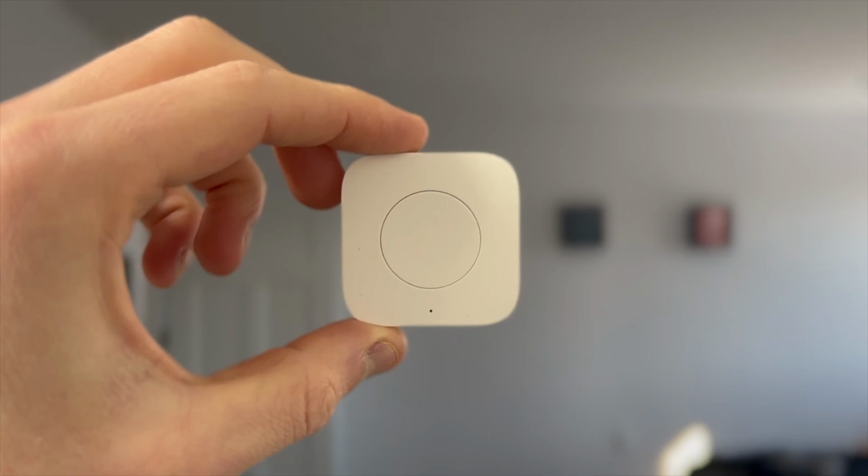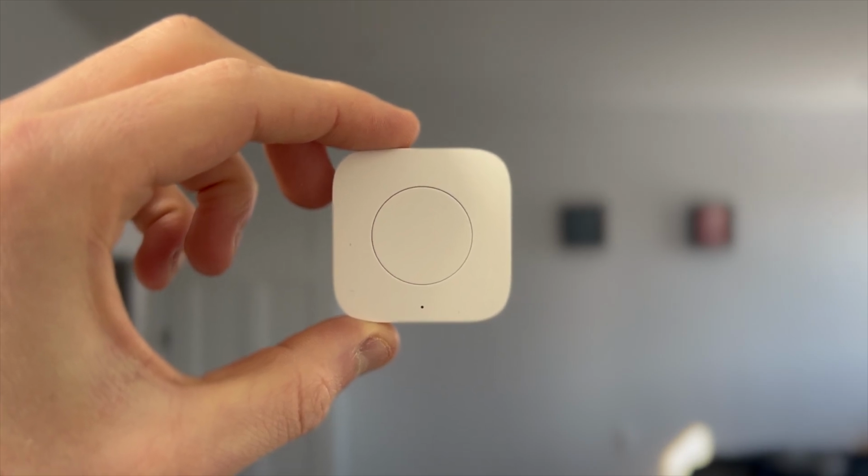There you have it, my over 100 device Apple Smart Home powered by HomeKit. One accessory that didn't have a section that it perfectly fit into was the Aqara button that I use in my ensuite to run various HomeKit scenes.